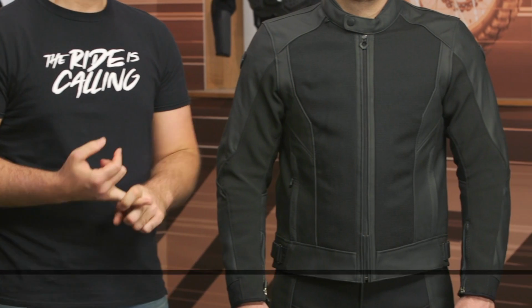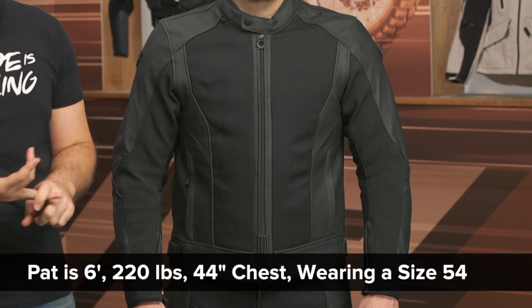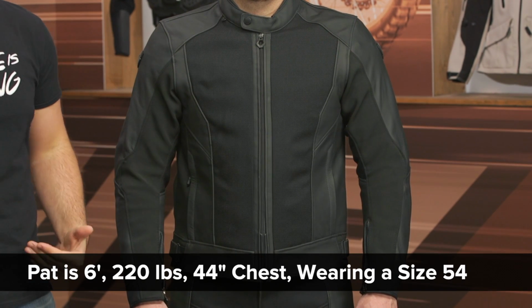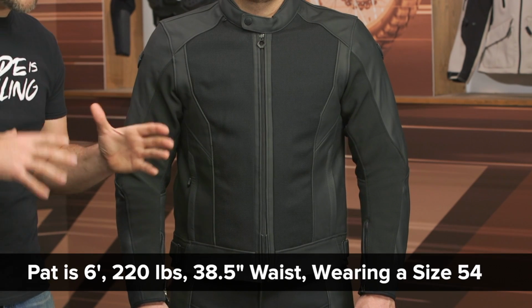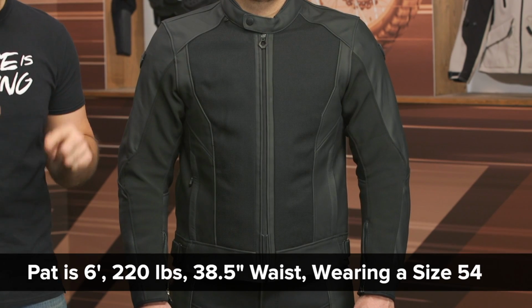When we're talking about fit and size for this, Mr. McHugh on my left-hand side stands at a commanding 6 feet tall. He is not 400 pounds. He's a 44-inch chest, he's 220 pounds. That sounds much more reasonable considering Pat's been laying off the donuts and hitting the gym. He wears his jeans typically in a size 34. Pat went ahead and used the size chart from REV'IT. The size chart put him in a 54 for the jacket and a 54 for the pants. He is wearing both right now.